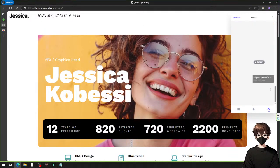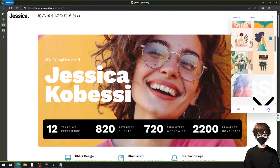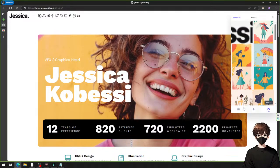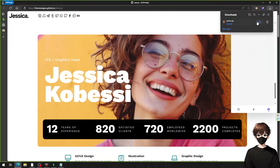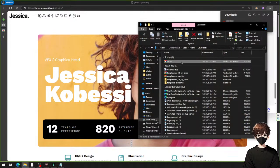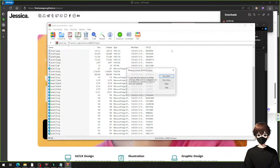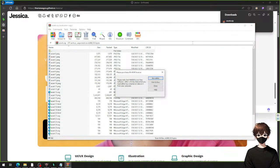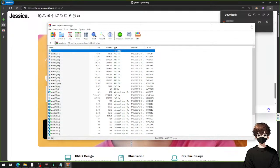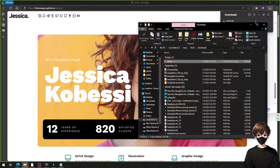Okay, so there's a lot of images, and I want to export in one go. Can I do that? Export all. Alright. So let's assume we have all exports, right? We have all the images. How do their names look? Okay, their names look appropriate. Okay, great. So we have the assets. Let's move this file immediately.